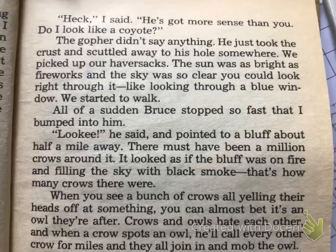We started to walk. All of a sudden, Bruce stopped so fast that I bumped into him. "Looky," he said, and pointed to a bluff about half a mile away. There must have been 1,000,000 crows around it. It looked as if the bluff was on fire and filling the sky with black smoke. That's how many crows there were.